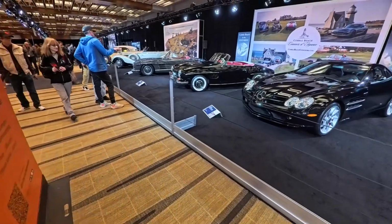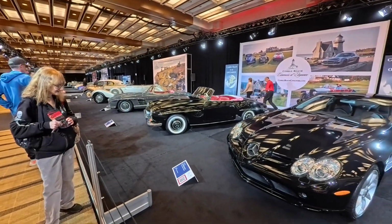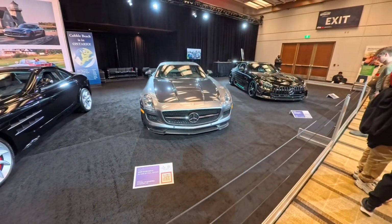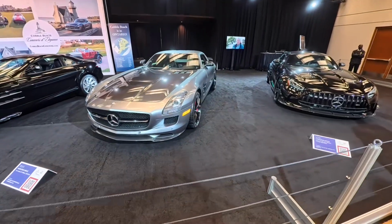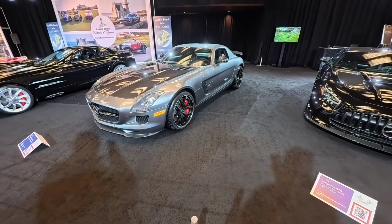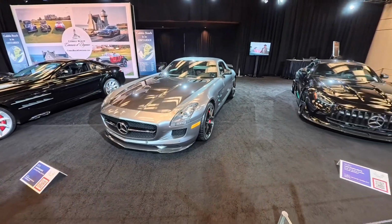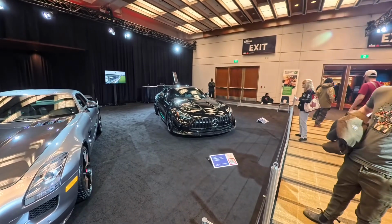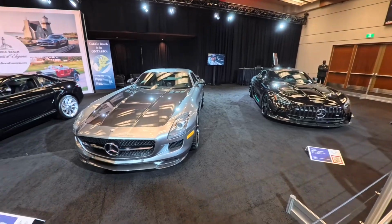Right across the Cadillac booth, we have a couple of Mercedes, a couple of classic ones over here, but this is the one that I really wanted to check out. So we have the SLR McLaren, and then we have the SLS AMG. Now this is the GT Final Edition. This is sick. For a very long time, this was actually my very favorite car, honestly my dream car. And then right next to that, we have the AMG GT Black Series. Such sick cars. Look at this.